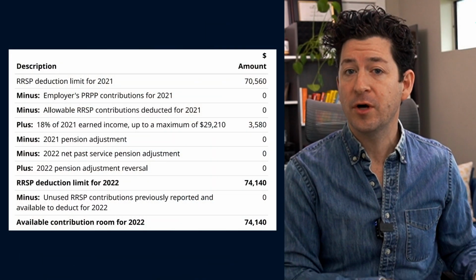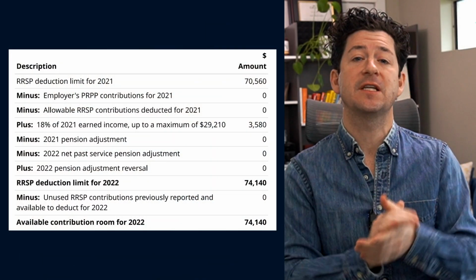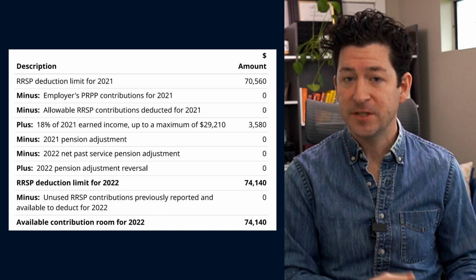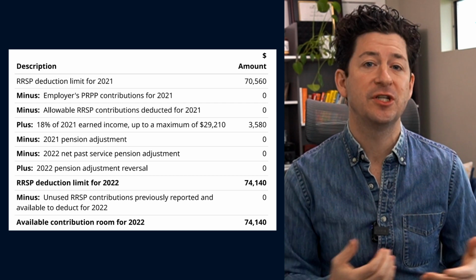You can find your current RRSP contribution limit in your notice of assessment from the CRA. It's calculated based on the previous year's income and previous year RRSP contributions, less any pension adjustments that may exist. It's also important to note that any RRSP contributions made above your contribution limit will be subject to a penalty of 1% per month. The government provides a bit of wiggle room, allowing you to contribute $2,000 over your limit before penalties kick in. However, the $2,000 amount can't be deducted from your income, so it's still important to stay within your contribution limits. Penalties can add up quickly too.